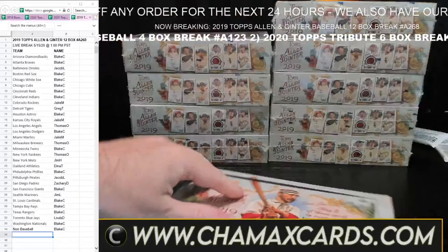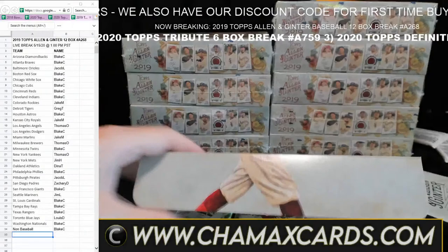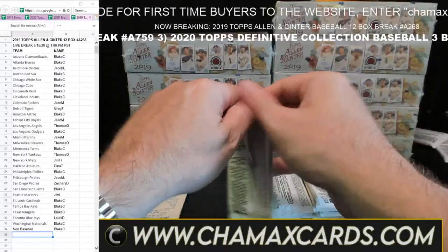Yeah, we need your help. A couple of packs. What do we have here, guys? We have Allen Ginter, Jacob deGrom. There you go with the Mets. All right, so let's open some packs here. Pack opening, everybody. Opening the packs.